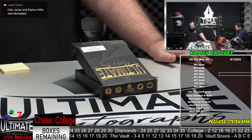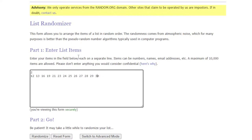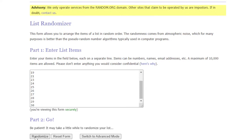So, separating the slab run. We do have a slab coming up here shortly. I do recommend the Vault, the College, the Diamonds, and the Never Ending Can't Miss Reps, which actually have been a little bit slower here than expected. But sometimes when a break steals the show, the other breaks don't get their due.